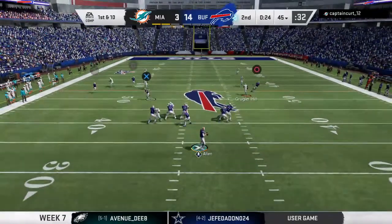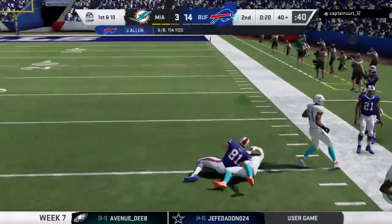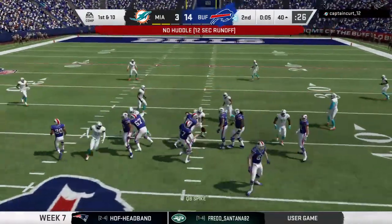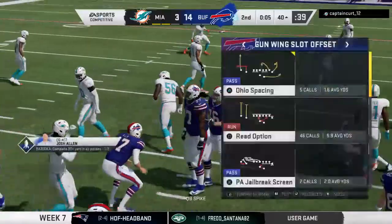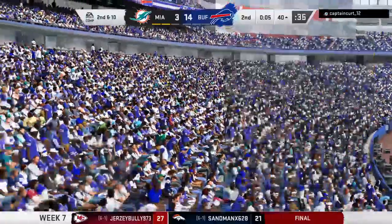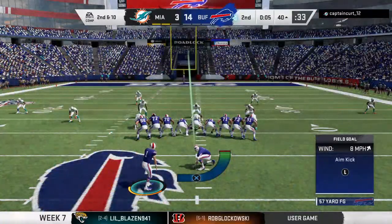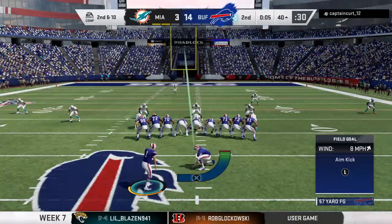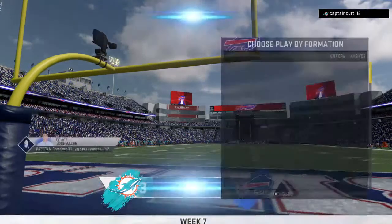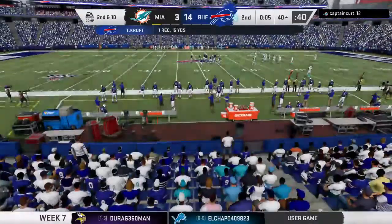Now Allen again. Oh, a battle for it here, and this will be caught. 15 yards that time, and a Buffalo first. And now a long one for Matt Bryant. He's hit from 62 in his career, but that was all the way back in 2006. And now a timeout defensively after that 1st down play. So they're going to make this offense sweat out half number 1.